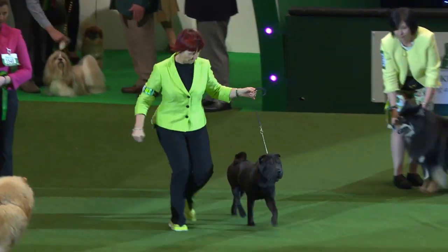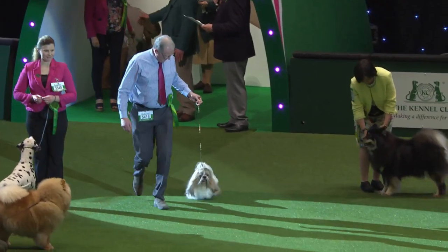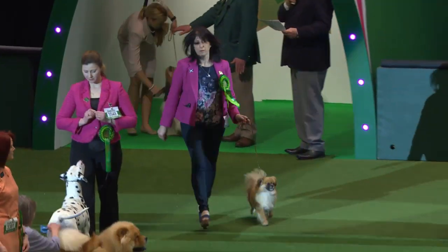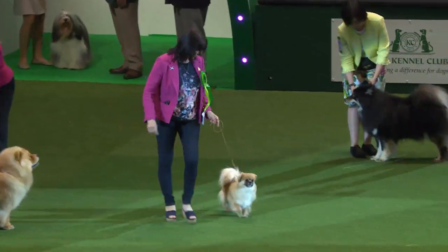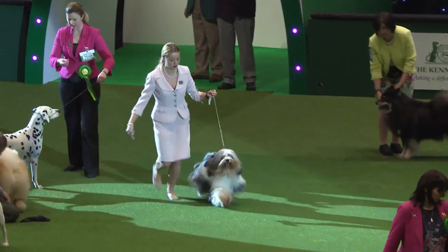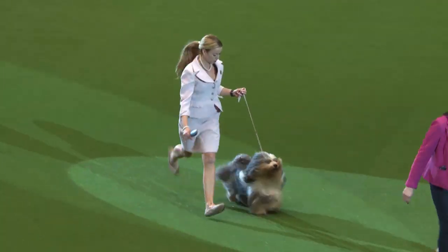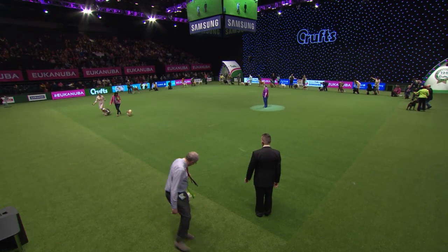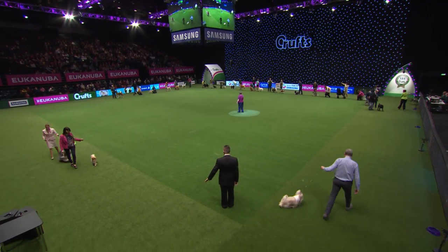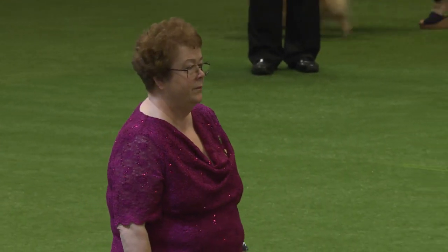And the Shar Pei. The Shih Tzu. The Tibetan Spaniel. And finally, the Tibetan Terrier. Last but not least, the Tibetan Terrier, full of joie de vivre, this one. A very impressive collection of utility dogs. And there we have that wonderful lineup. The dogs complete their circuit.